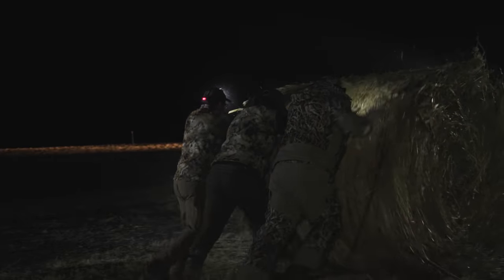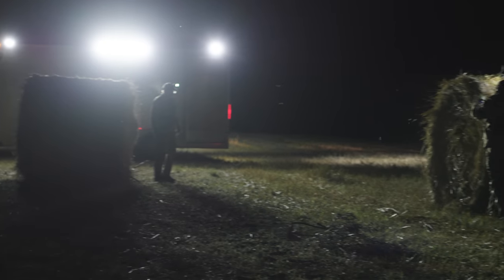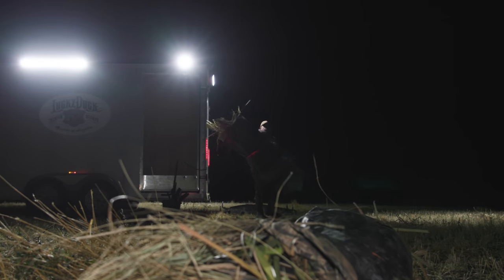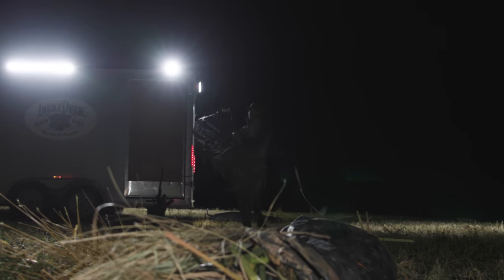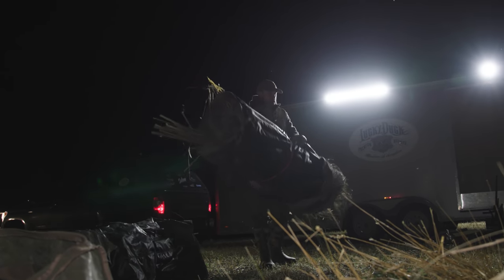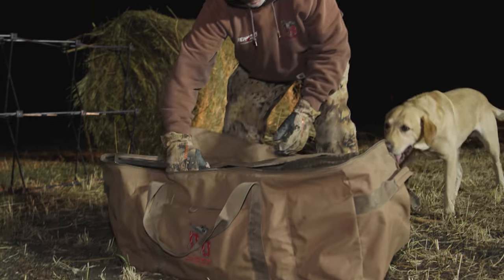It was a cut barley field that had been worked, so the cover was very minimal out there. Anything that you had was going to stand out, but there were some bales out there we were able to utilize and set the X-blinds up in between the bales. Those hay bales have been out there for a month, and they're feeding in there, so it's just natural cover. It makes for a great height. If there's hay bales there, by all means, utilize them.